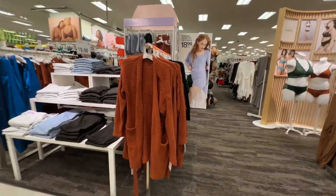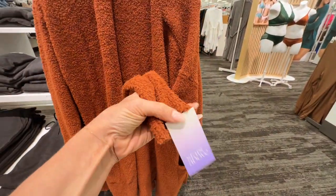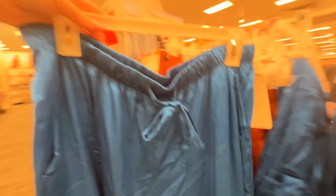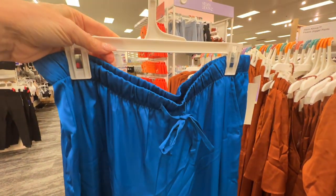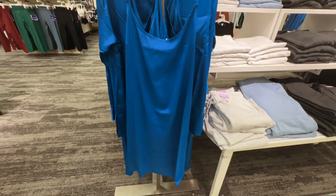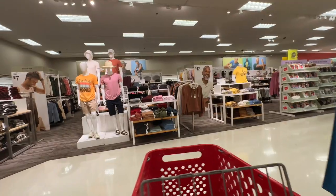Oh, these cardigans are pretty. Oh, very soft. Beautiful colour. Which are these? $37.99. Comes in blue and black. These are pretty. I wonder if the colour is going to show through. It's a beautiful blue. Very pretty. Maternity wear, men's wear.